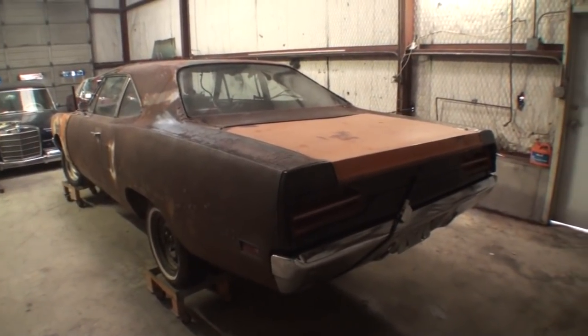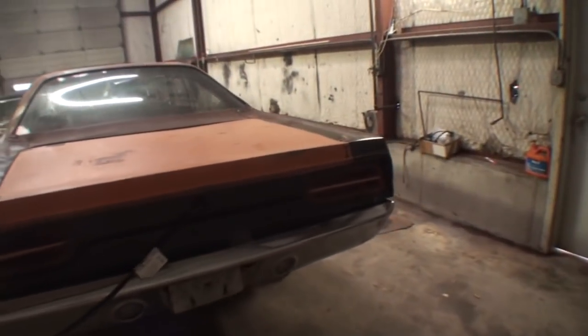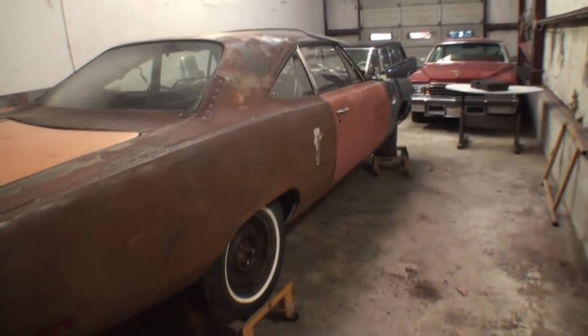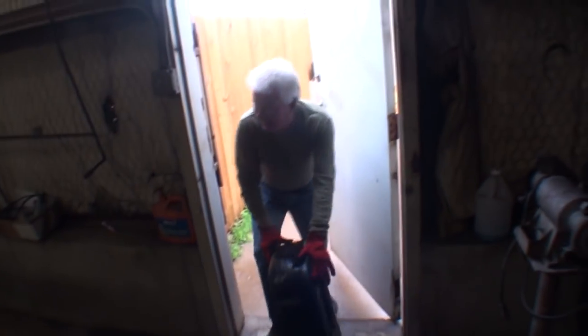This is a '69 RoadRunner. We've already seen videos on this car. Nitpick Norm Jr. is making this into a rat rod car. This is it. What you're looking at is what it is. Hold on. Whoa. Okay. What's going on, Nitpick?